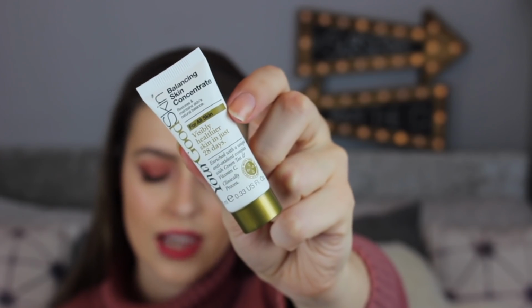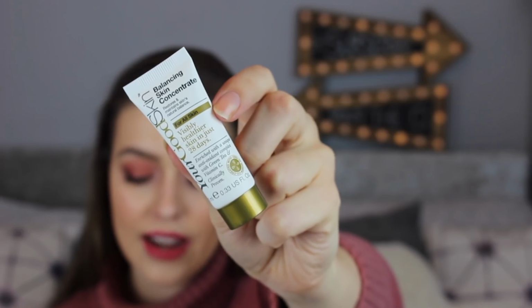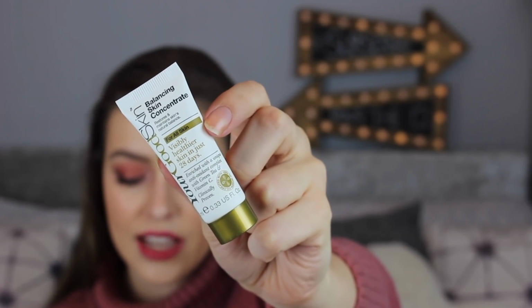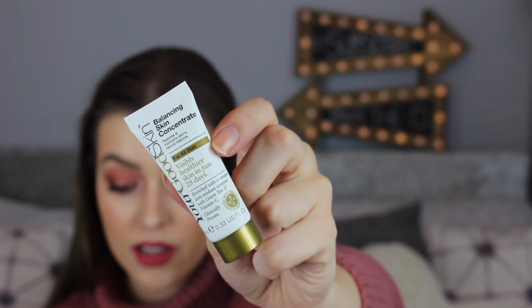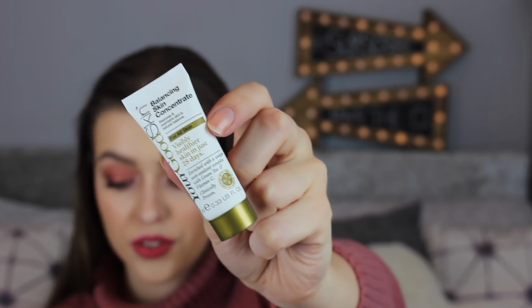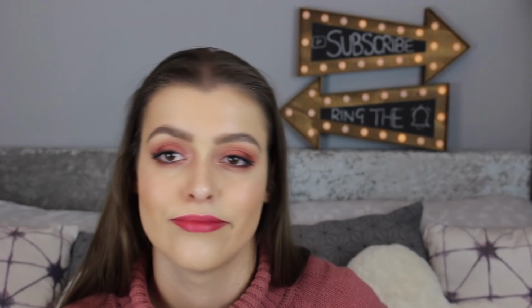The next thing, I can see something but I'm saving it till last because I think I know what it is. It is a little tube again. This is the Yourgoodskin Balancing Skin Concentrate, the Deluxe Mini, which is the one I'm holding in my hand now. It's worth £5.83, and the full size is apparently not listed, but it's on the website at yourgoodskin.com. So if you want to know how much it is, go to that website.